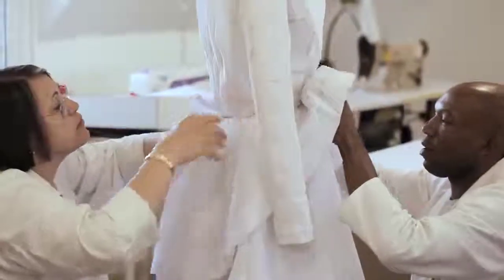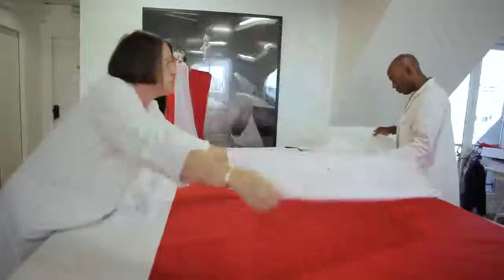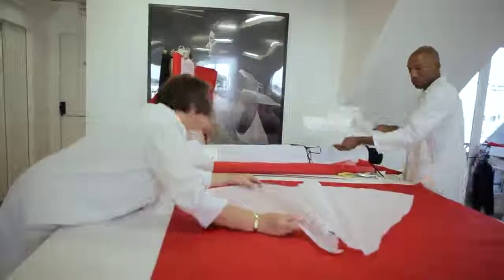Meanwhile, the toile is dismantled step by step, piece by piece, to draw up the patterns. Each piece, either the original toile or a paper pattern of it, will be carefully drawn onto the fabric to prepare it for cutting.